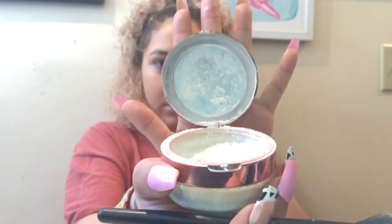All right, so now we're going to go in with some powder. Oh, my powder has a mirror. Okay, it's full of dust and I'm not looking at it. And to prove it, look, it has a mirror, but I can't even see myself. It's so dusty. Just didn't want to cheat. All right, now time to contour.